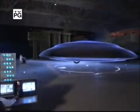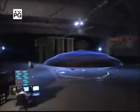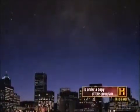In order to get to the bottom of this crashed alien spacecraft mystery, we need to figure out where it came from and who built the ship. Maybe we can spy on these alien creatures from a distance and find out their intentions. But how do we arrange to do that?